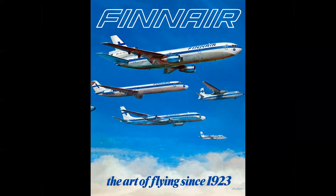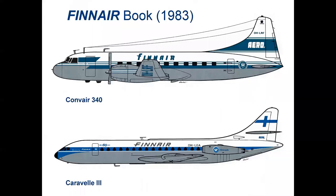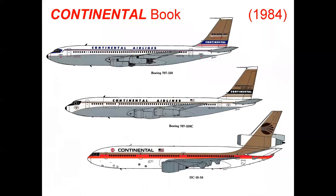And Ron was contracted to do the maps. He was a wonderful cartographer, very, very talented artist. These are all hand-drawn. And I was contracted to do the aircraft profiles. Well, that collaboration resulted in Ron and I setting off on our own. And we were employed by Continental to write their history. And again, I did the profiles.